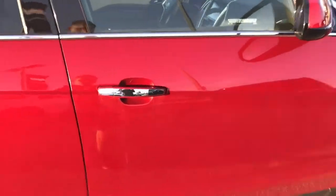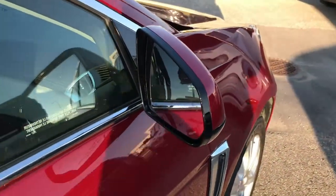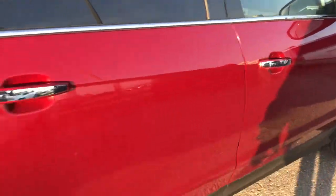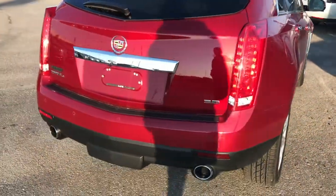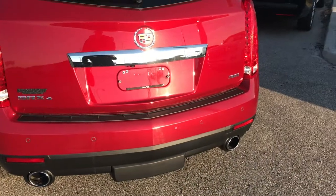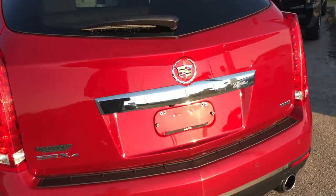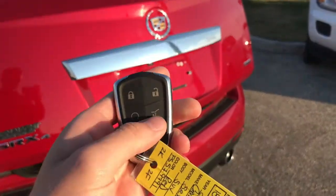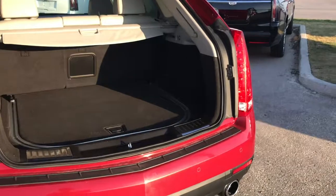Now on the other side, you've got your proximity locks on the door handles, as well as side blind zone monitoring. And moving around to the back end of the SRX, dual exhaust system, you've got the rear parking sensors as well as your power tailgate. So to open up your tailgate, just double tap the button right here. That's going to open it up and make it easy to get inside.